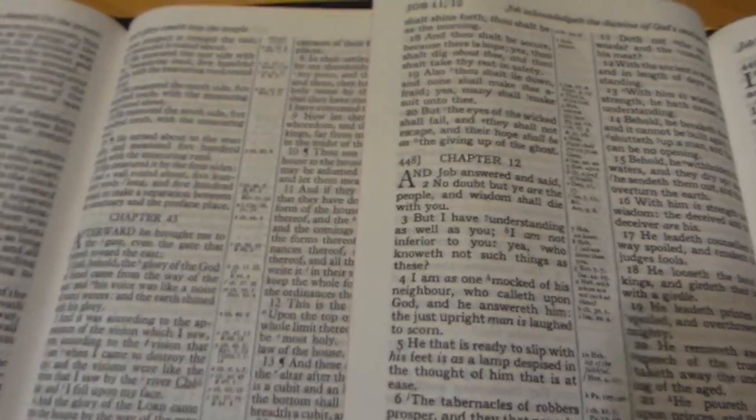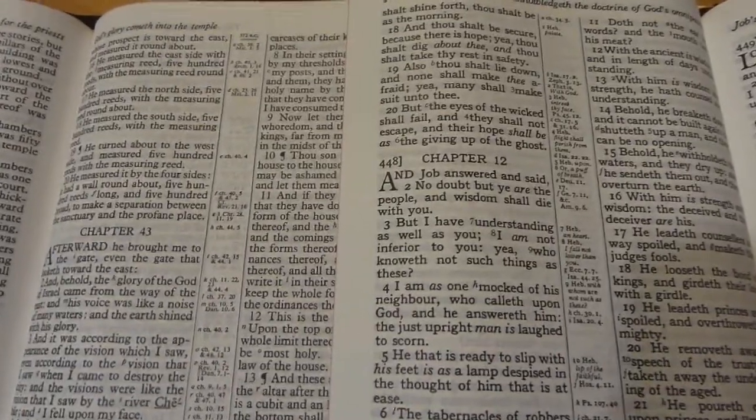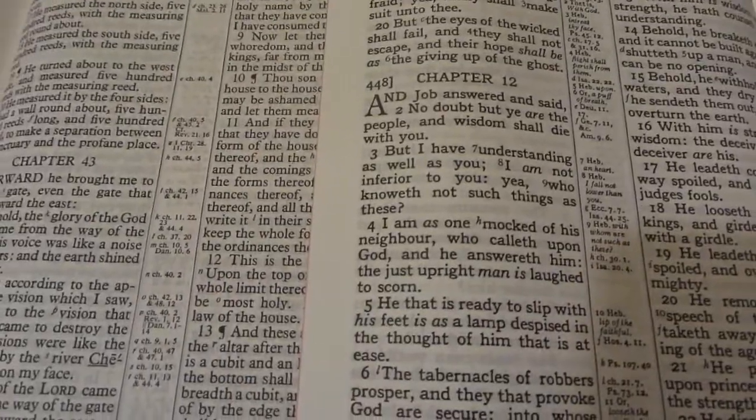I mean, look down at that, guys. I'm trying to see through my camera, and what I can see is a big difference in readability. So that's the Thin Line Allen.